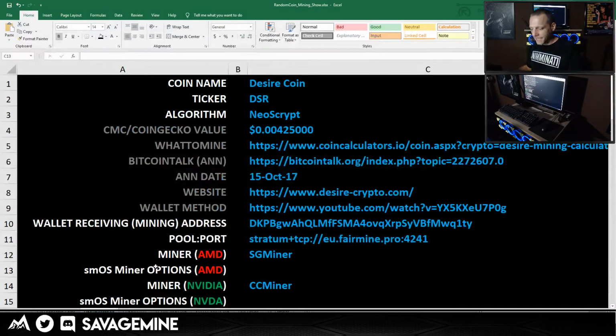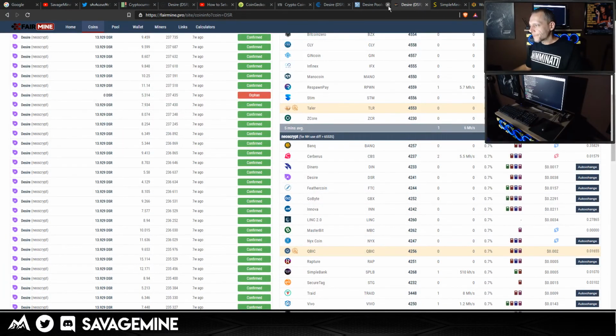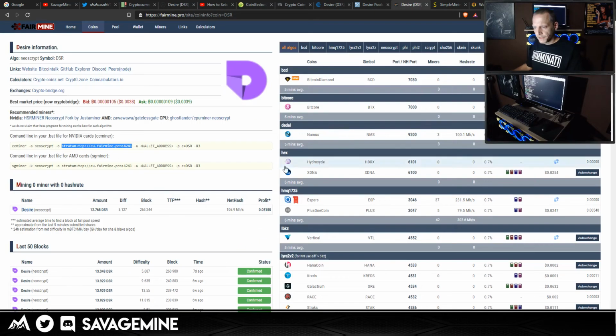We could put our whole miner options in there. Usually, this is the SMOS miner options, and that's pretty much what we were looking at in the pool up here. Except you wouldn't copy this part right here, because the miner is what is launched inside of Simple Mining, right? So you would just start right here, copy this whole thing, and that's pretty much what you would use as your Simple Mining operating system miner options. But we're not going to use that because we're using HiveOS for this effort.